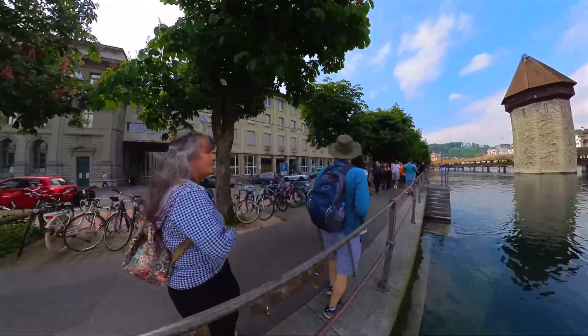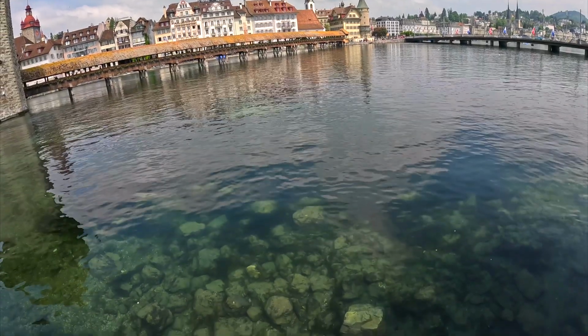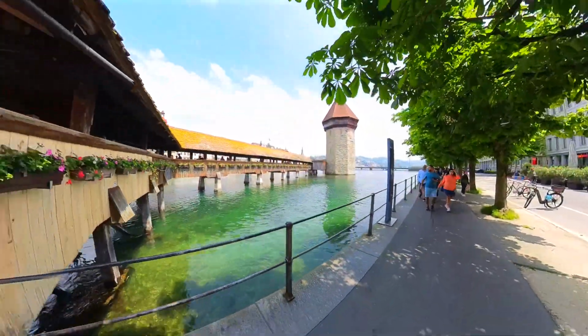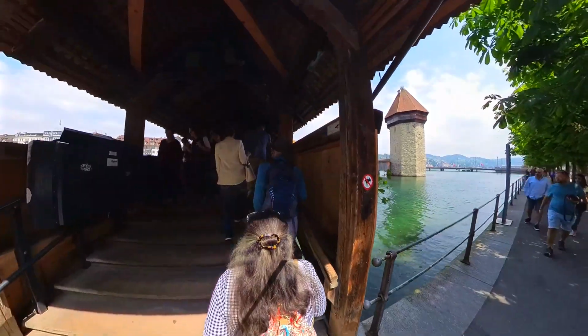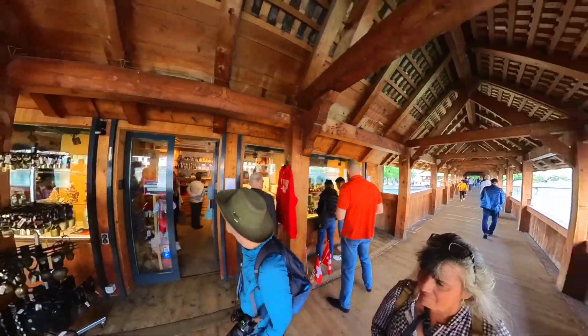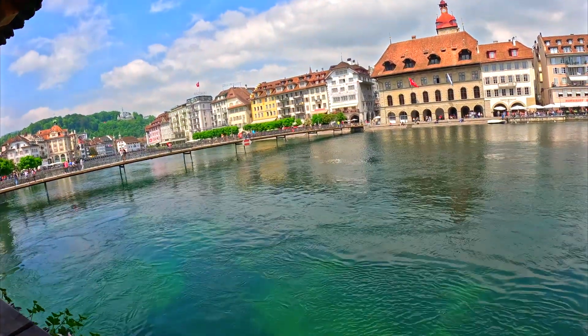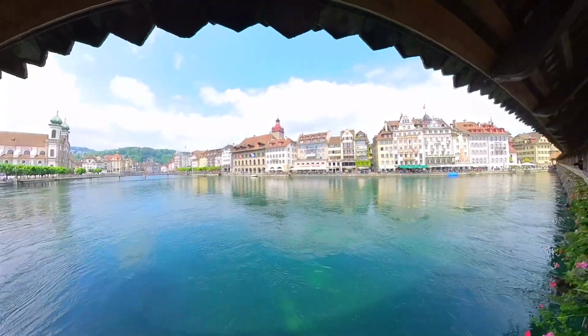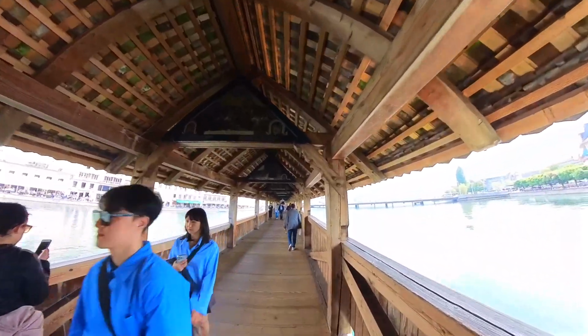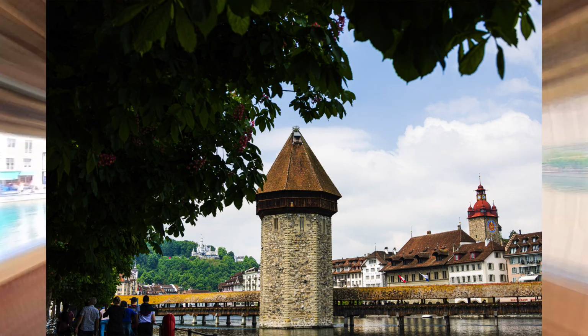Almost immediately, we were struck by the beauty of Lucerne and the unbelievably clear water of the Reuss River. Hard to see from the video, but there are a number of beautiful fresco paintings on the wooden arches on all of these bridges that tell the historical story of the bridge and the town. Let's go up to this church.